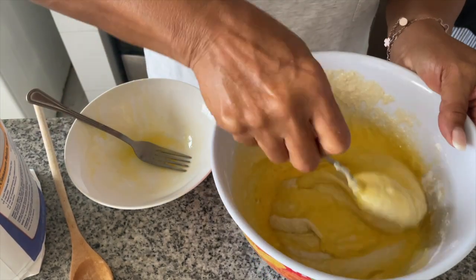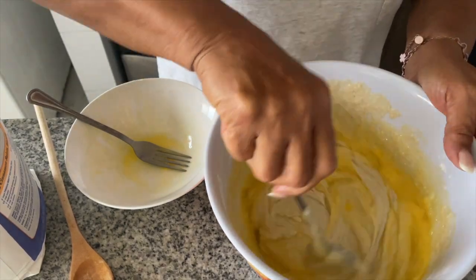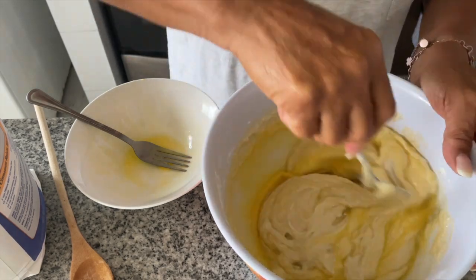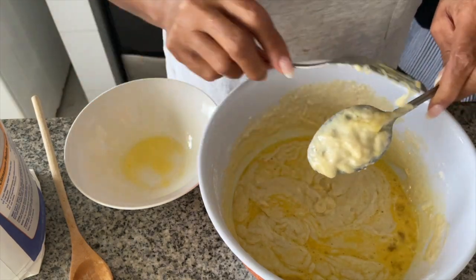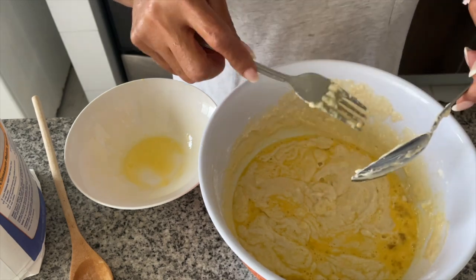Once I mix those eggs in, remember I only used half the flour. So now, after I beat these eggs in, I will gradually add the next 2 cups of flour to make the 4 cups of flour that's needed for the one batch of rolls.